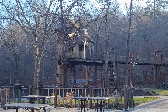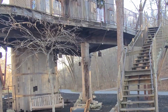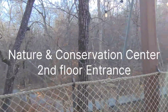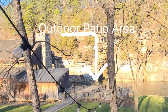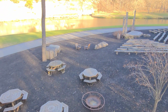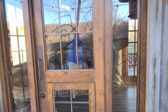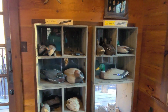Here's our first stop, the TreeHouse Masters treehouse. Let's go check it out. What great views from up here! An amphitheater, and picnic tables and fire pit. And there it is, the TreeHouse Masters logo. I can remember watching TreeHouse Masters show on Animal Planet back in 2013 or so. The series ran for 11 seasons. Who wouldn't want a treehouse like this?